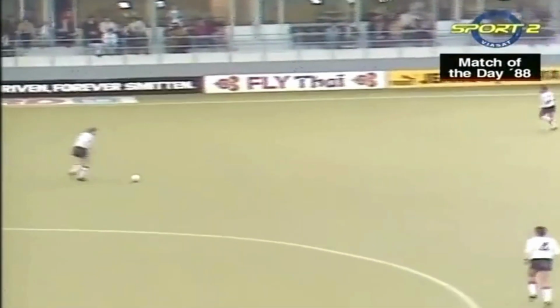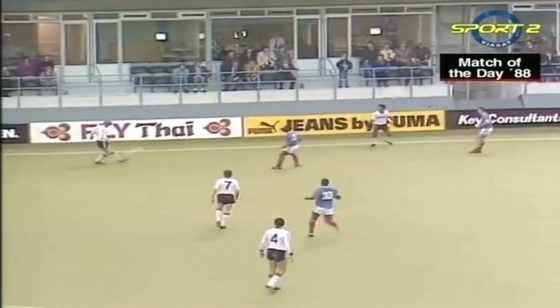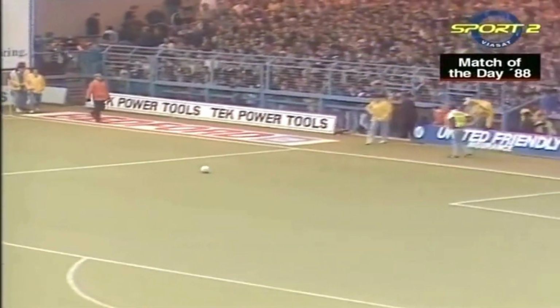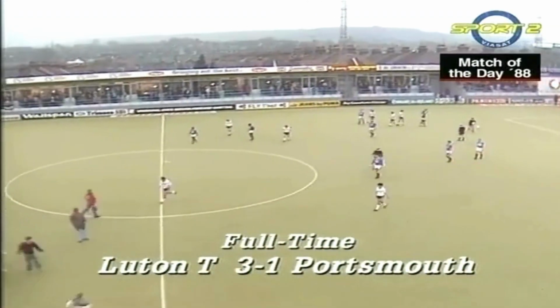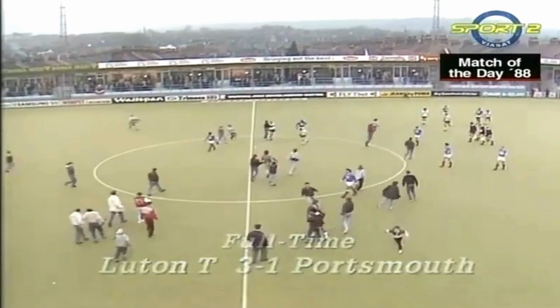Wilson. Grimes. And that is the whistle. Luton victors by 3-1. Tremendous occasion for Kenilworth Road. Luton still unbeaten here in the FA Cup for 5 seasons. The goals from Wilson, Steen, and then finally Mick Harford, who surely has done his England prospects no harm at all with a pulsating 90-minute performance, capped by a tremendous finish, a tremendous goal.